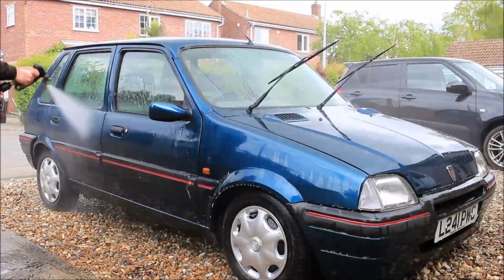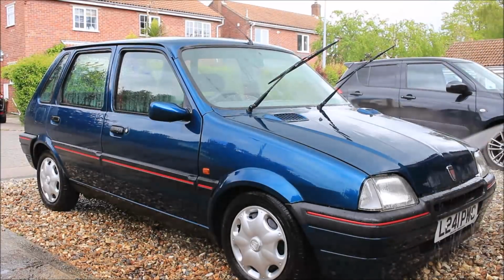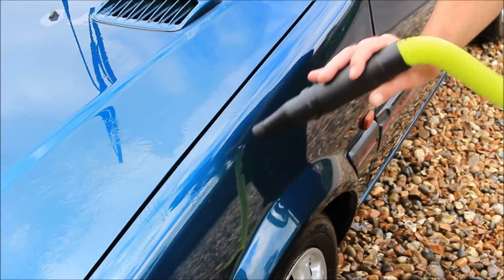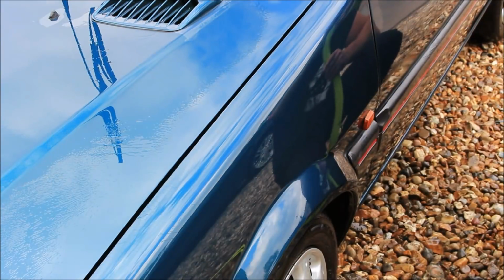Another incredibly quick rinse down. The 1:24 scale Metro. What's this? A new toy? That's a big hose. It is. And it gets bigger when you hold it and turn it on.